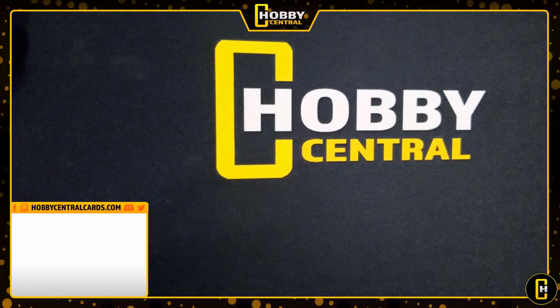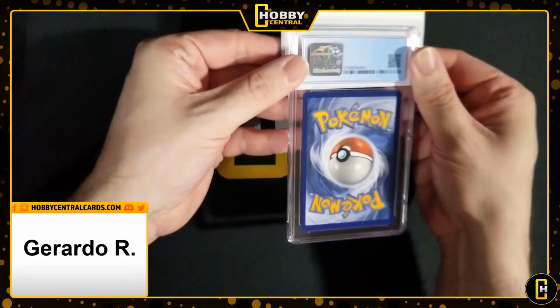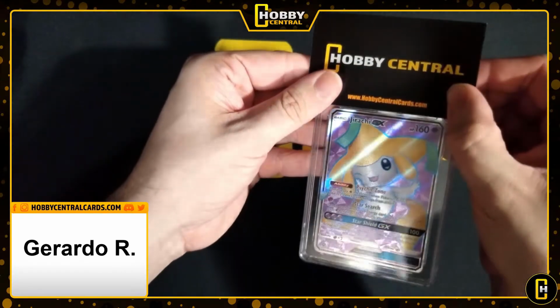Alright, next stack is for Gerardo R. He's got, looks like 4 cards. So let's see how Gerardo did. First card. Got an English card. It is a Jirachi GX full art. I believe this is the alternate art full art.